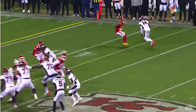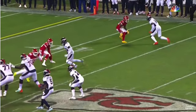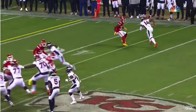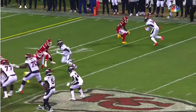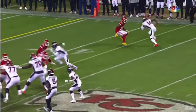The reason he's, first of all, able to get off with that kind of speed is because the DB is giving ground. Okay, this just may indeed be the technique. I'm not going to criticize that. Sometimes you play a guy with hard press. Sometimes you're playing with soft press. It's not the issue. What happens here is that he opened up right away.